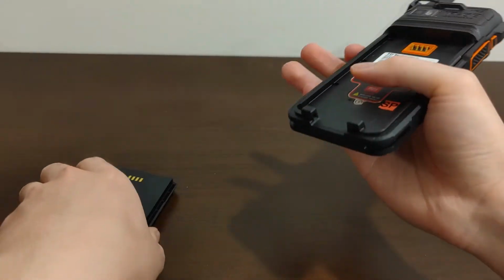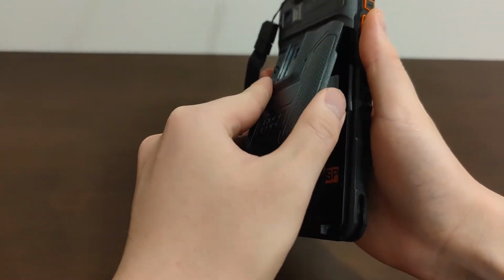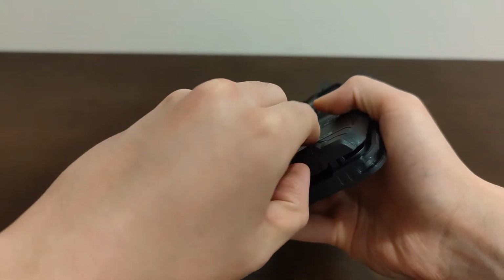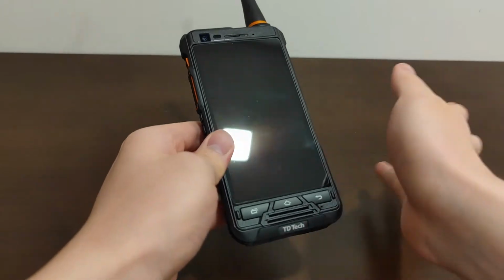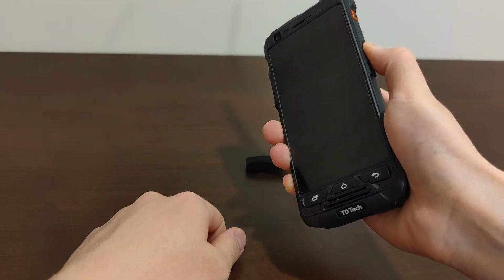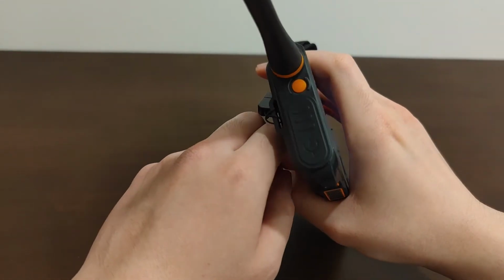All right. So let me just reinstall the battery. It basically goes in like that, then clicks into place. Excellent. Now, I restart my phone. Okay. Now, one last thing.